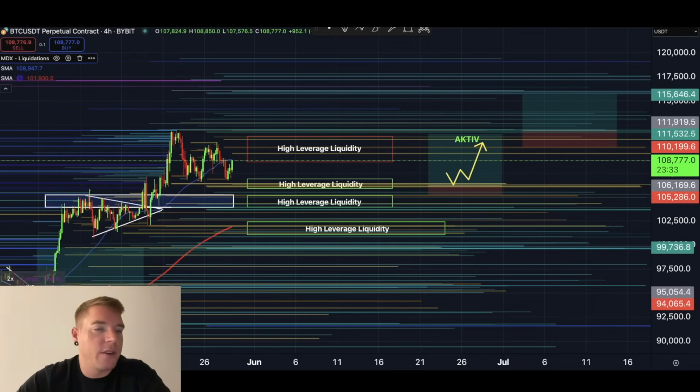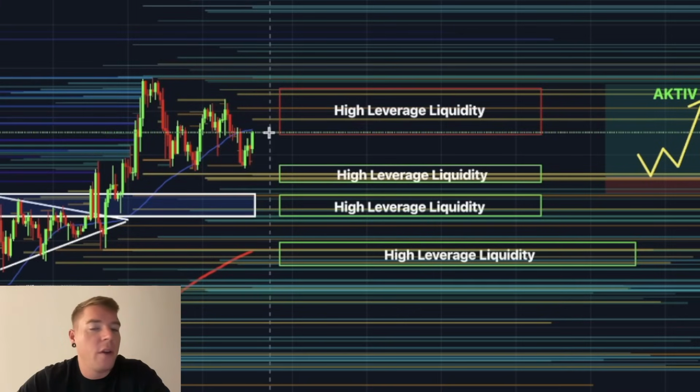So here on the liquidation levels for Bitcoin, we see now an attempted push back above the 50 moving average here, and at the same time we're going to liquidate some high leveraged short liquidity that's sitting above us all the way up here to $111,400 approximately.